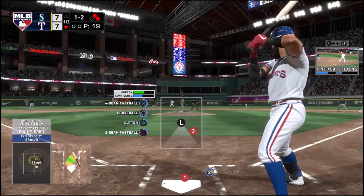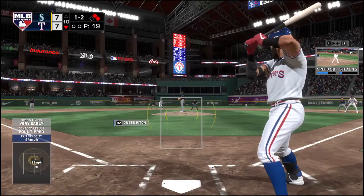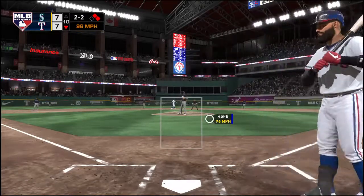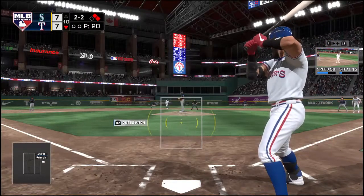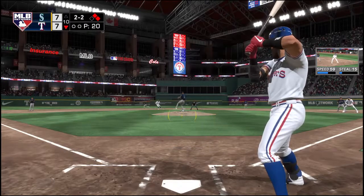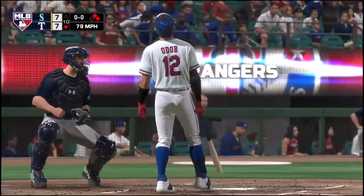Looked like he was cheating a heater right there. A little bit too far out in front. Got to find a way to keep his hands back. Now the 1-2 pitch. Just trying to freeze him with the fastball there. Pretty close. It's 2-2. And this is swung on and missed. And boy, they took care of a key man there. One away.